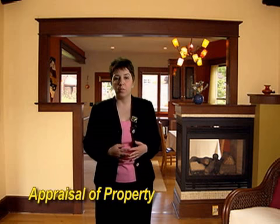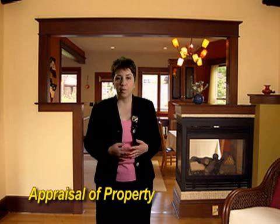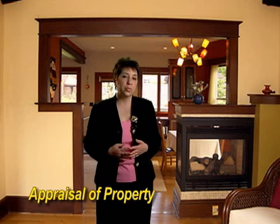Another important task that needs to be completed before you can finalize your loan is the appraisal on the property. The lender will usually order the appraisal on your property as soon as the contingencies for the inspections and credit approval are removed from the offer, or they're told to proceed forward by you, the buyer.